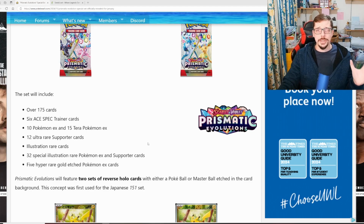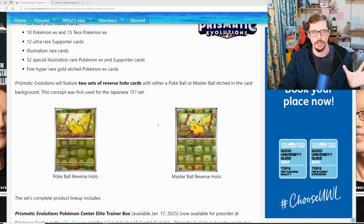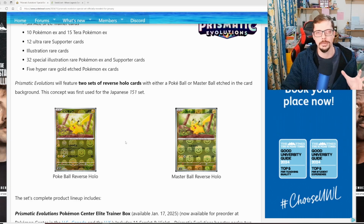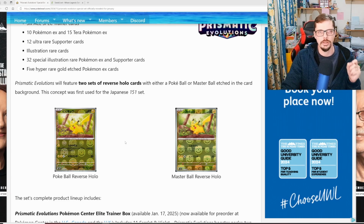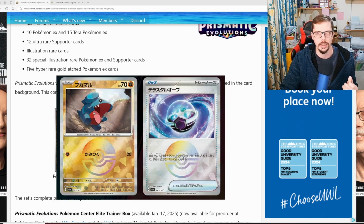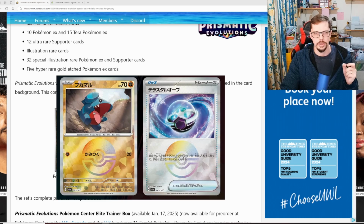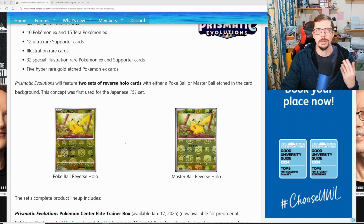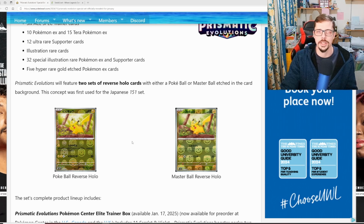Just point that out. And if that wasn't enough, they're actually going to put Pokeball and Master Ball reverse holos into this. Now, on this, it's got the example of the 151 reverse holos. However, on screen right now, we should have an example of Gible, I believe. It's got a Pokeball sort of in the middle of it, and almost like a crystallized reverse holo pattern. Master Ball hasn't actually been released. The assumption is it would be very similar, but with a Master Ball instead of a Pokeball, similar to how the 151 is a Pokeball and Master Ball. Exactly the same kind of thing, just different Pokeballs.